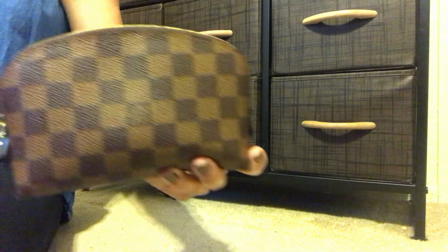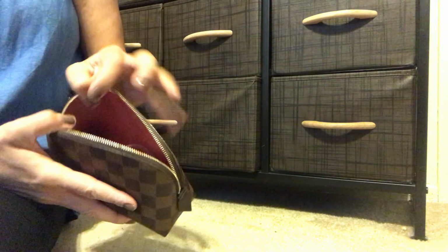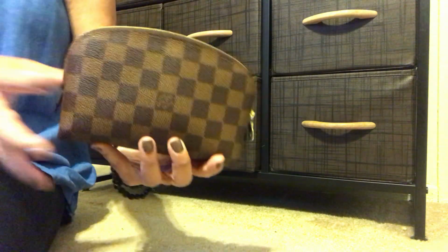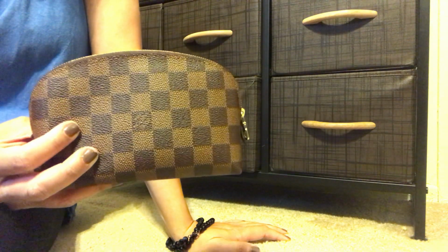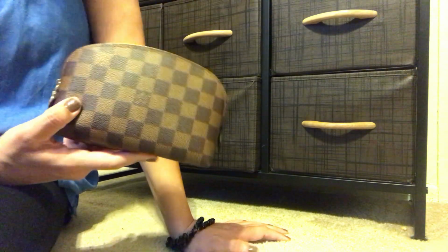Okay, my next piece is the PM Cosmetic Pouch from Louis Vuitton. I have this in the Damier Ebene print, which has the red interior. And this is a great piece. It may be my favorite piece in my entire collection because I am using it constantly. I'm going into this multiple times a day. So it feels like my most important Louis Vuitton piece in that way because I use it so frequently.